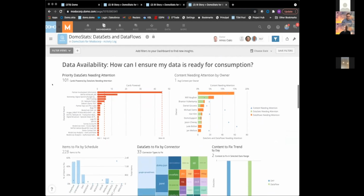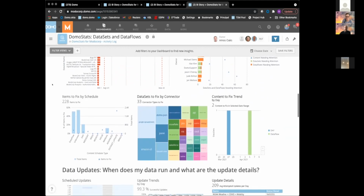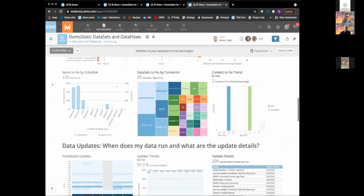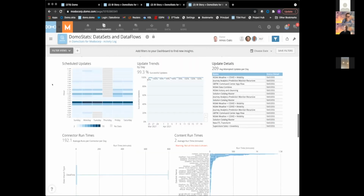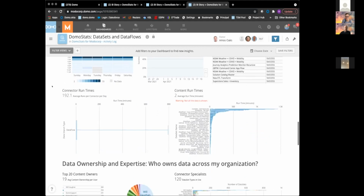So you can get a really good idea of the data sets and data flows, how they're performing, what we're connected to, but a lot of really good information in a pretty digestible format. So you can catch on to those signals pretty quickly.